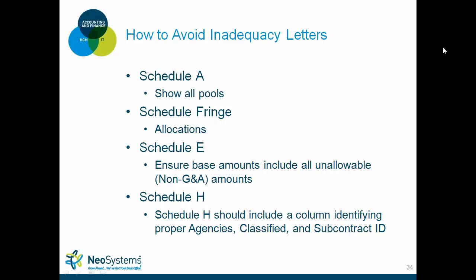In the Fringe schedule, have the allocations. I mentioned this early on in the slides, where you have to have the Fringe schedule in the allocations referenced and listed on the schedule itself. Make sure you have that. For Schedule E, don't forget about the unallowables. Don't forget about the unallowable worksheet that I mentioned to you already. And also make sure that the non-G&A amounts are actually added back to the G&A base.